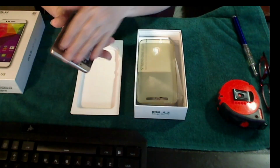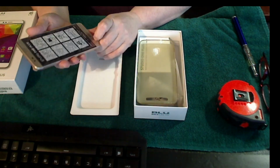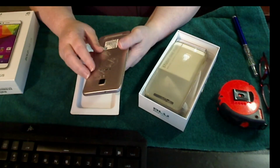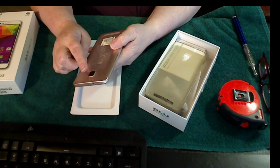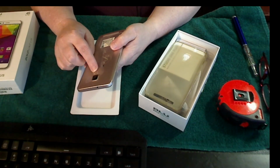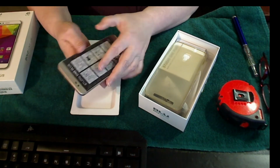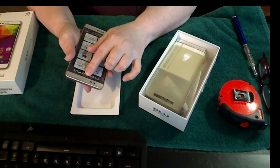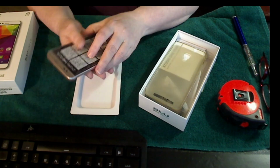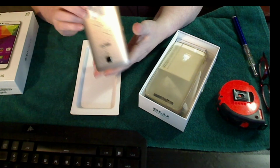Okay, so another reason that I was really hyped about this particular phone, this Blu, is the camera. Because that's what I want it for, right? 13 megapixel camera on the back, and it has an adjusting flash. It also has a 5 megapixel camera on the front. Got speaker here, so forth and so on, all the normal stuff.